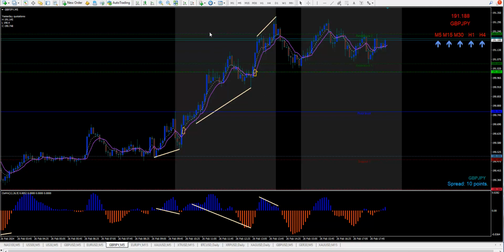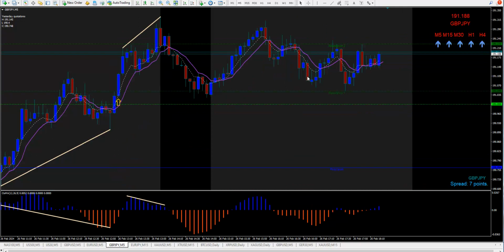And you'll save yourself a lot of stress. A lot of stress. Okay? And now what's it doing? It's just chopping up and down between R1 and R2, R2, D2. Okay, let's move on now to the Euro Yen.